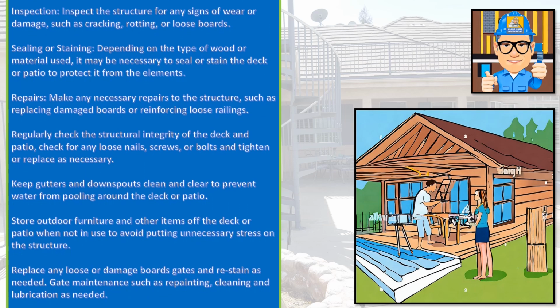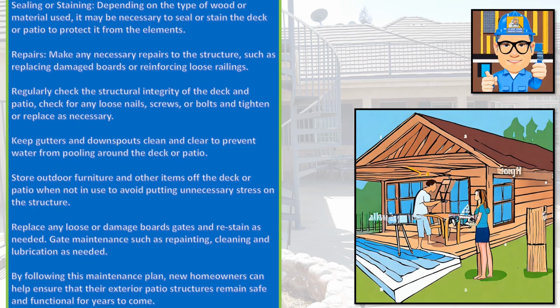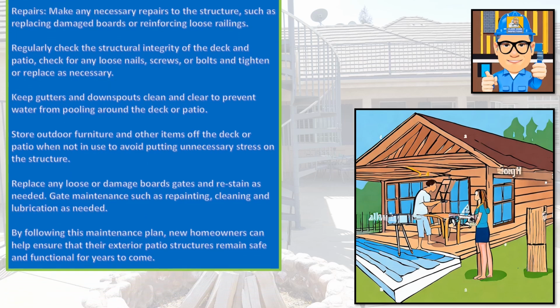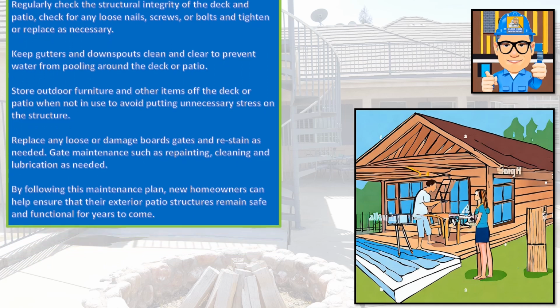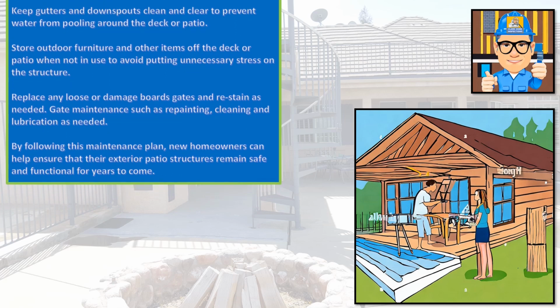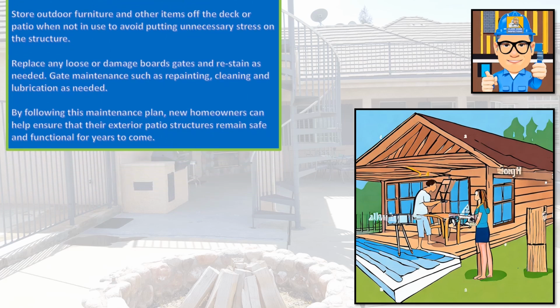Repairs: make any necessary repairs to the structure, such as replacing damaged boards or reinforcing loose railings. Regularly check the structural integrity of the deck and patio. Check for any loose nails, screws, or bolts and tighten or replace as necessary. Keep gutters and downspouts clean and clear to prevent water from pooling around the deck or patio.